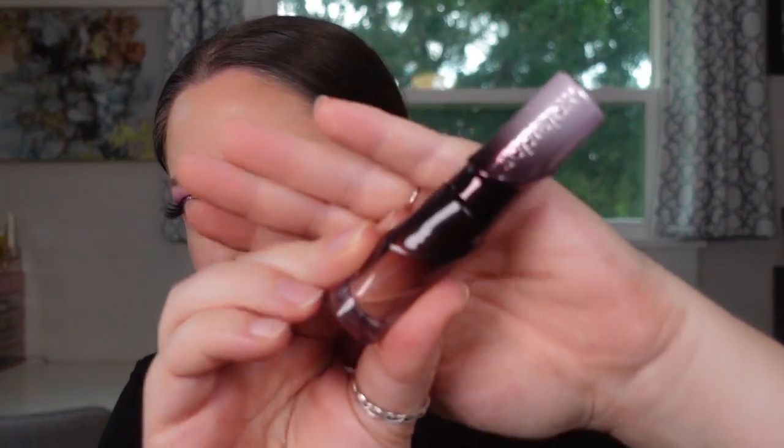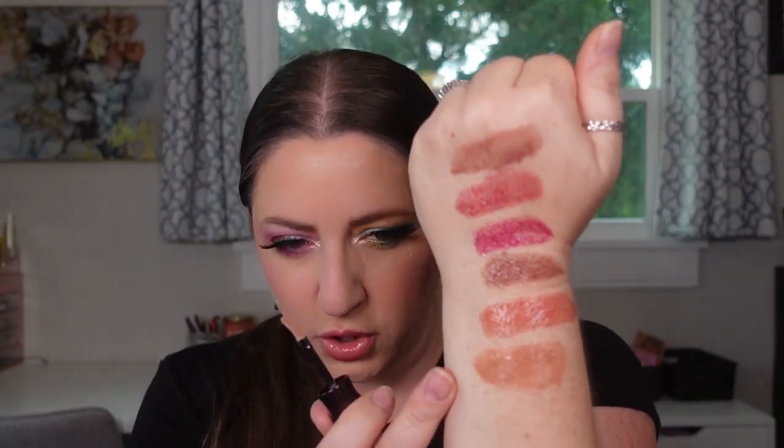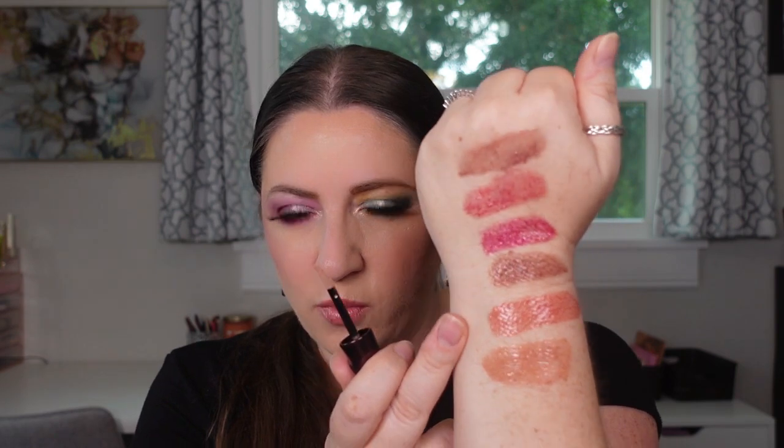All right, the next one we're going into is called Skinny Dip. Okay, this one looks slightly sparkly, definitely like a taupey shade. This one looks kind of similar to the last one. This is definitely a nuder shade than the one above it. This is more warm tone. I just don't know on my lips that it translates very differently from the one above it.